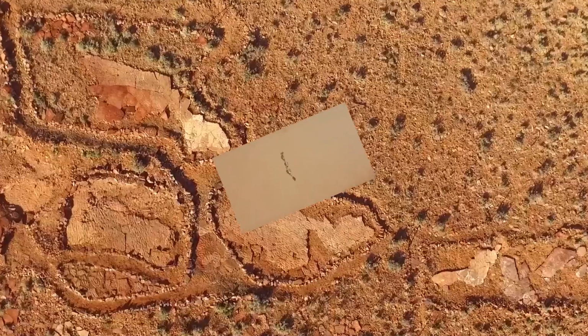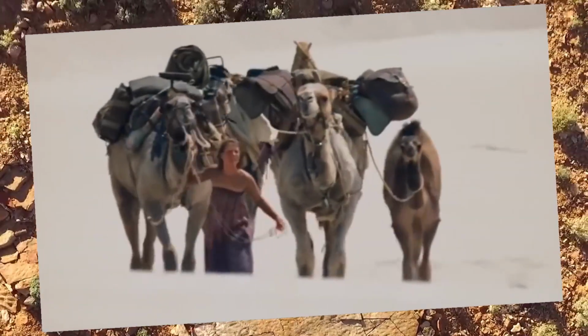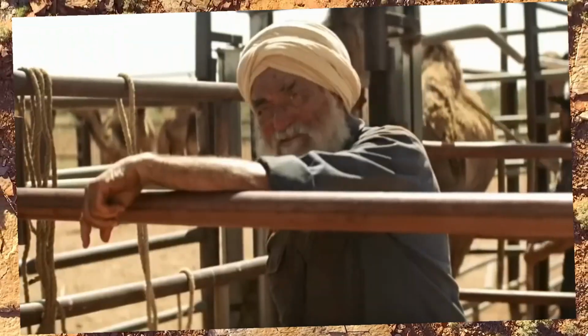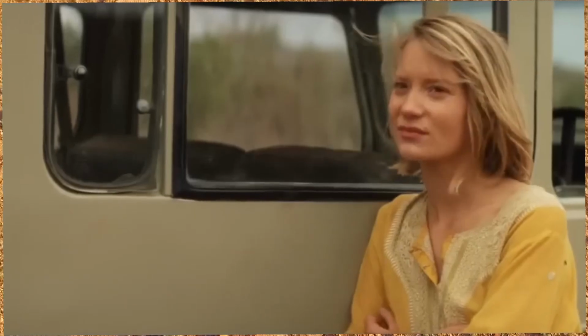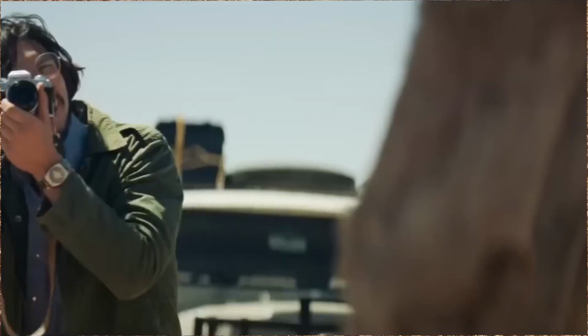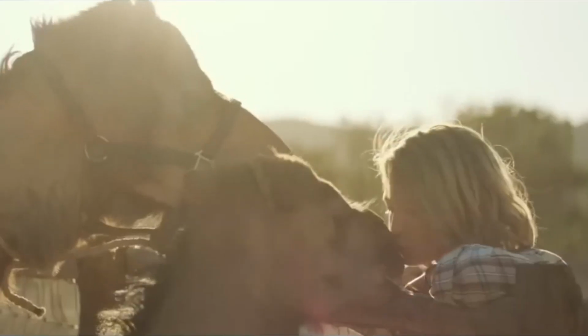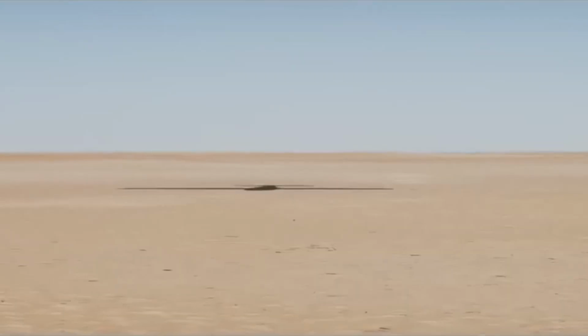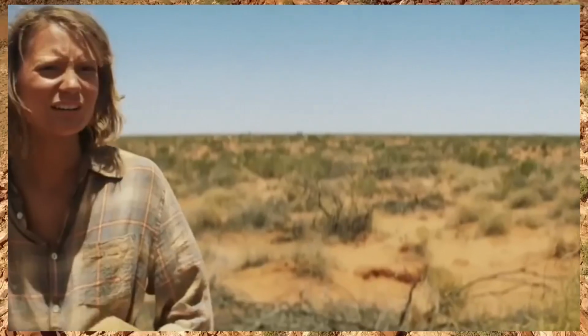Parts of the area were even featured in films like Tracks, a 2013 film based on the true story of Robyn Davidson's 1,700-mile solo journey across the Australian desert with her dog and 4 camels. Set in 1977, it follows Davidson's quest for solitude and self-discovery, as she faces the harsh, beautiful outback landscapes and personal challenges.